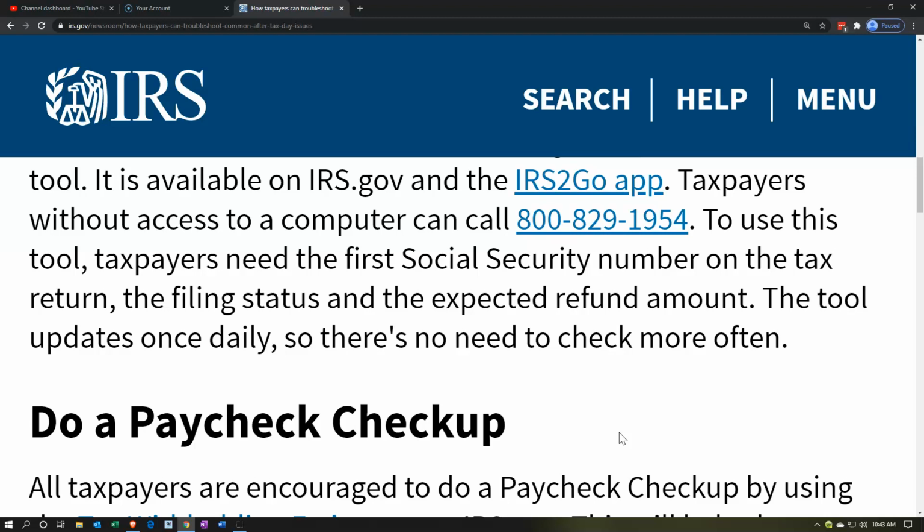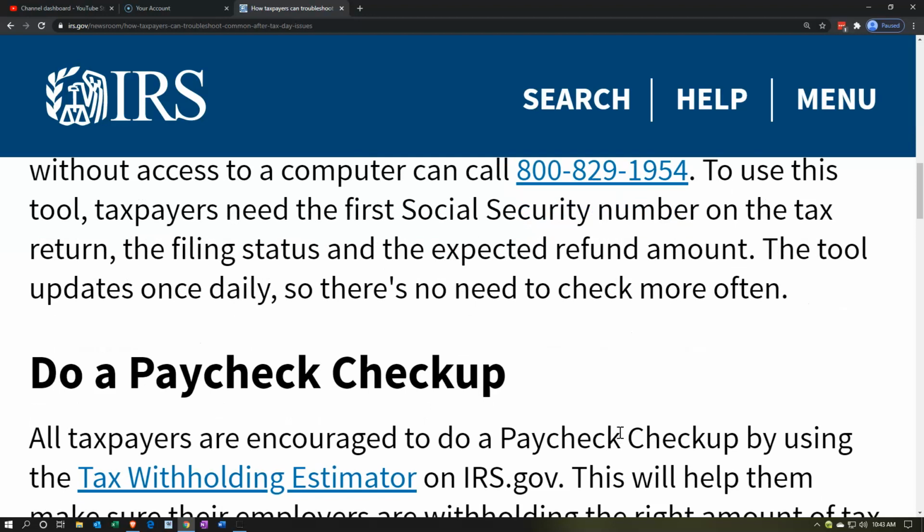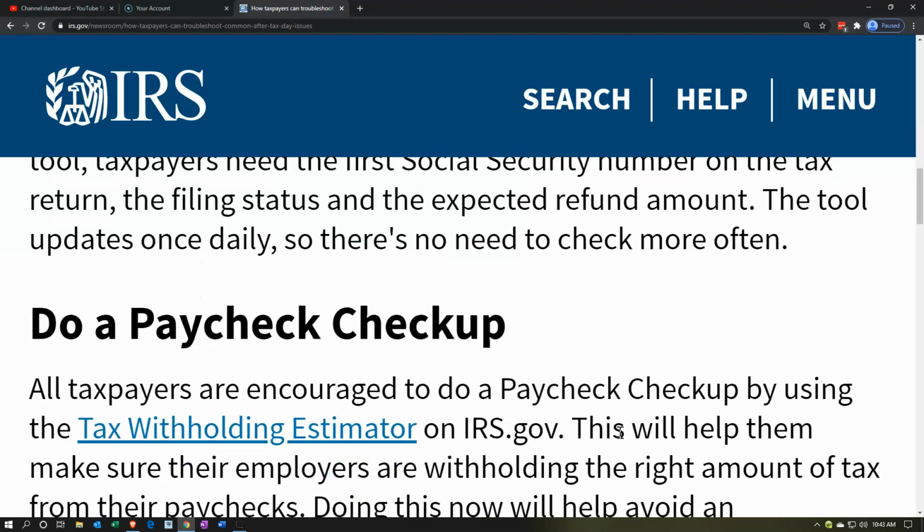The tool updates once daily, so there's no need to check more often. So they're usually updated overnight, as we're told. Therefore, you could check it in the morning or anytime once a day. Checking it more often than that probably will not be useful.